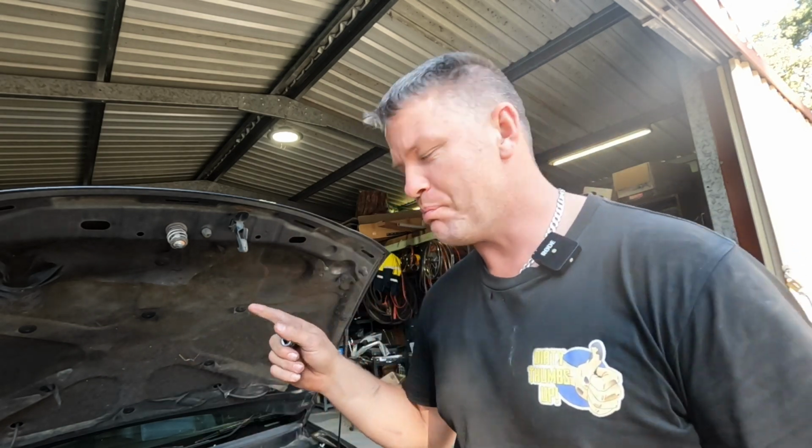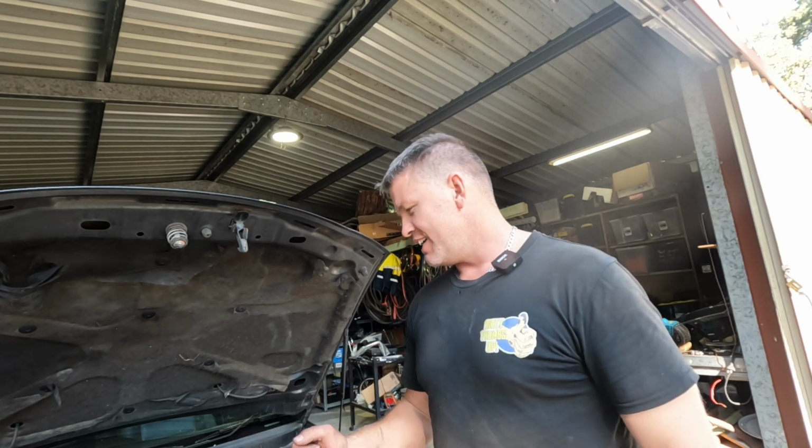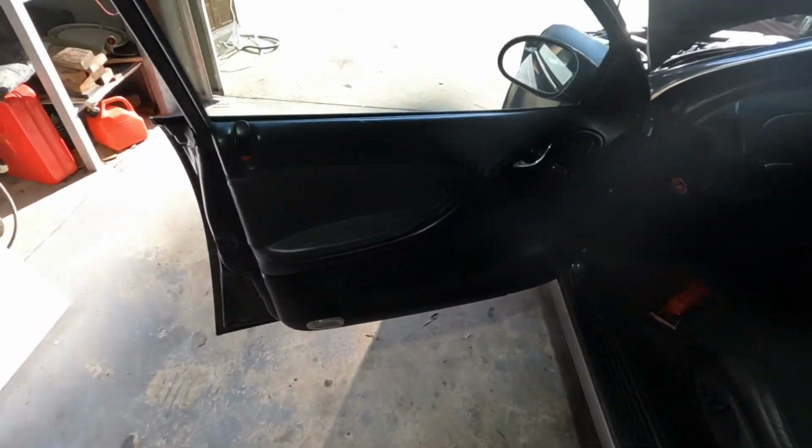So, next job. That's all back on. I'll plumb all the intake back up. I'll get back to you. Well, I've decided to move on to the central locking actuators and see what we can find there. Now, has anyone got a tip on how to get these little red bits out?